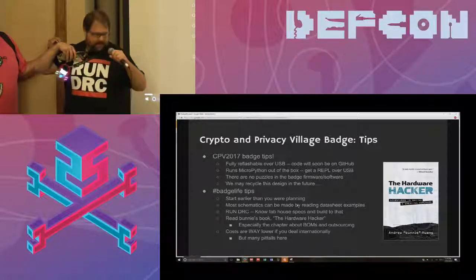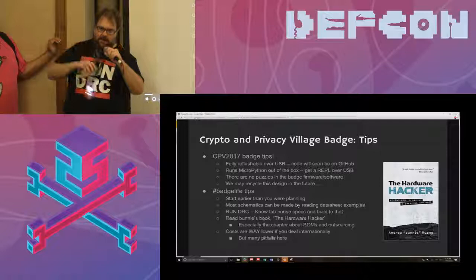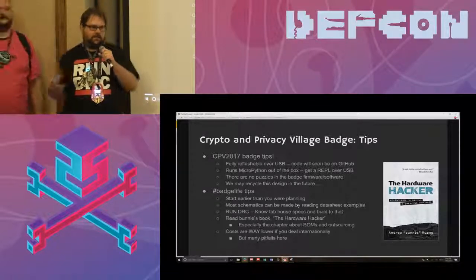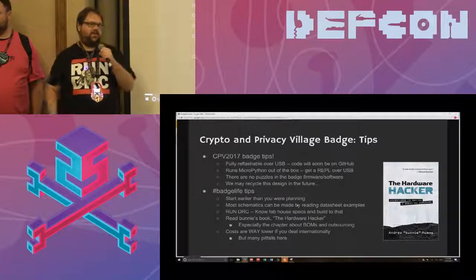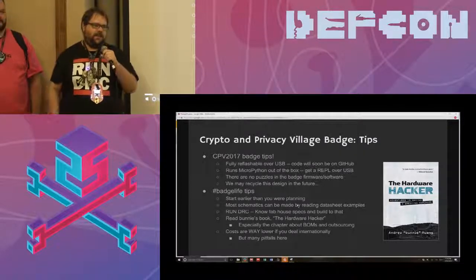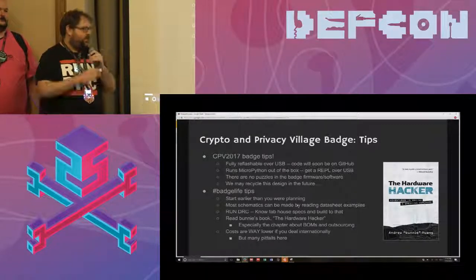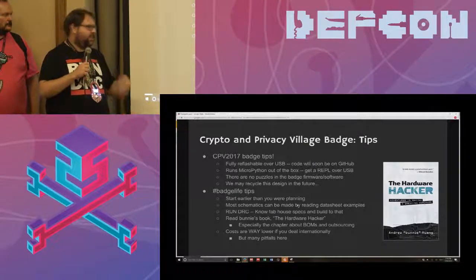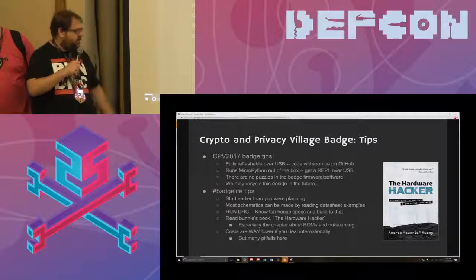We have these badge life shirts run DRC. DRC stands for Design Rule Check. Basically, a bunch of schematic and PCB tools will check for things like shorts, things that aren't connected, whether you have traces that are too close to each other. And so this just ensures that it can be manufactured and it matches the schematics. And there's also ERC for checking that the schematics are sane.